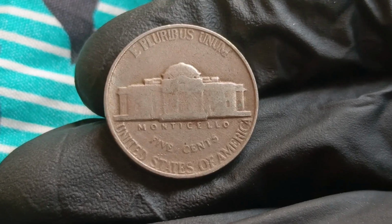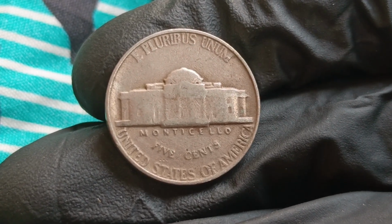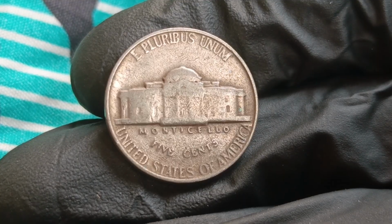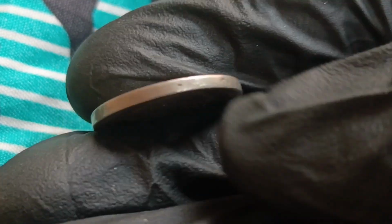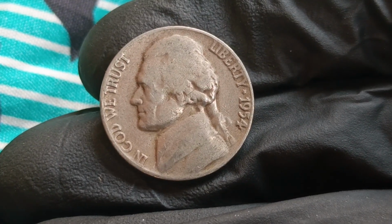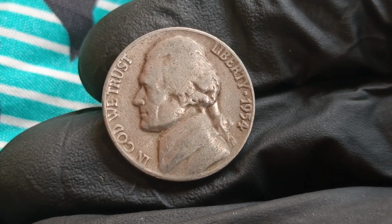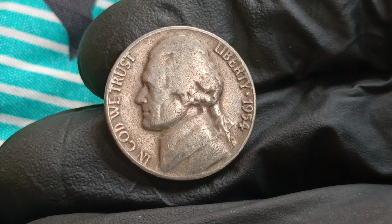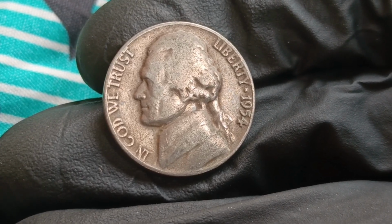For collectors, these early Jefferson nickels can be fascinating because they connect everyday American commerce with the economic and historical environment of the middle 20th century. One of the most important characteristics of today's coin is that it has no mint mark. This is something every collector should understand before deciding whether a coin is rare.